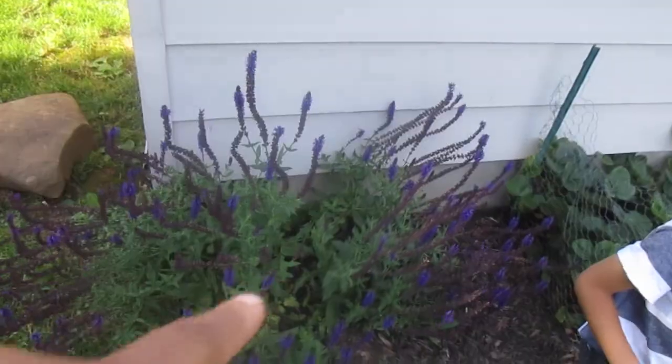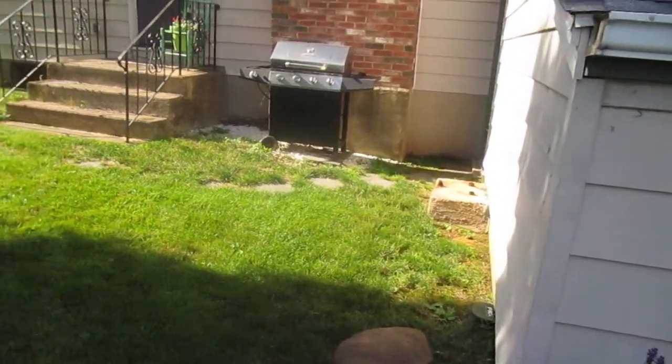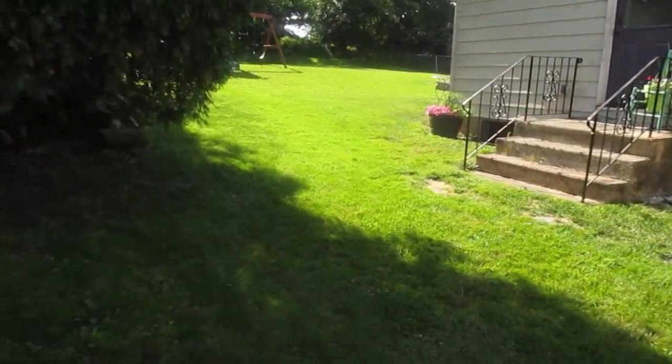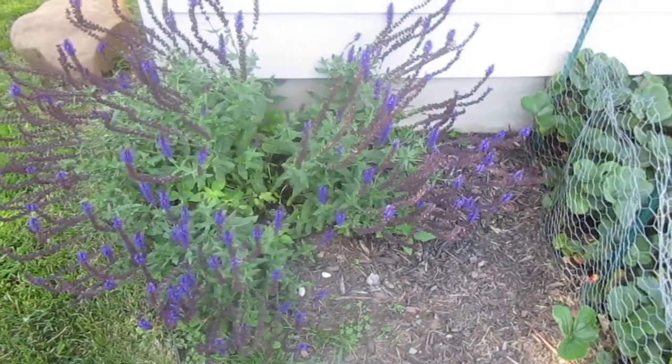There's a little tiny chipmunk. Scared the crap out of me. There it goes. Scared me. He was right over here. That's probably what's eating the strawberries.